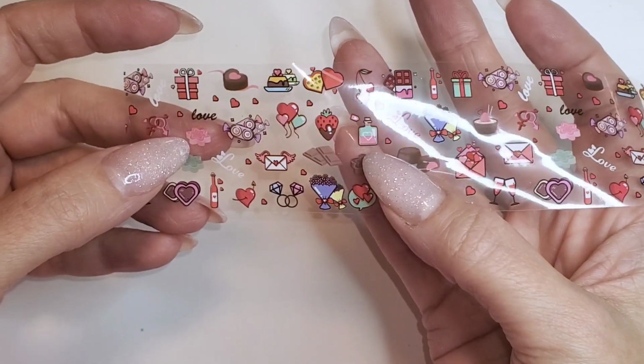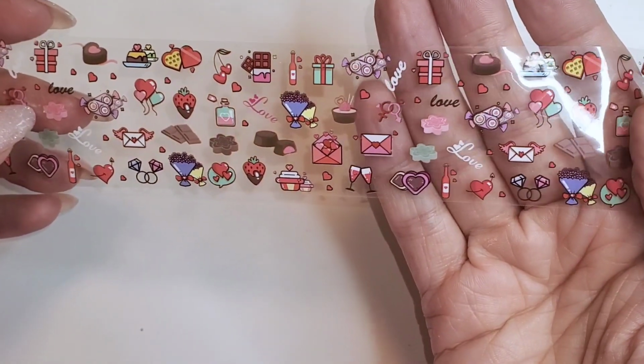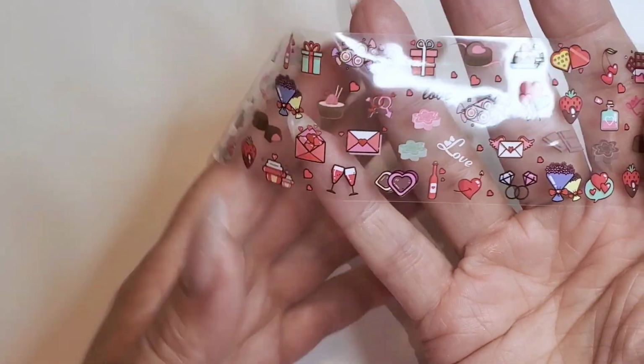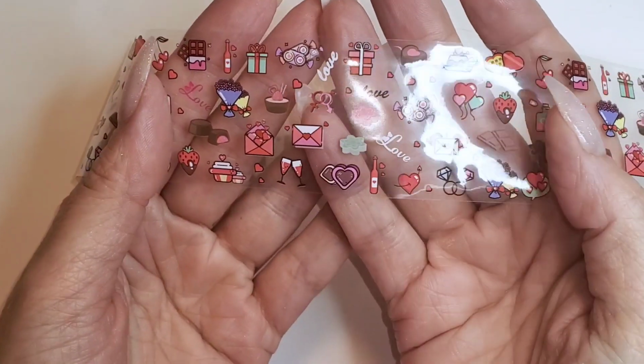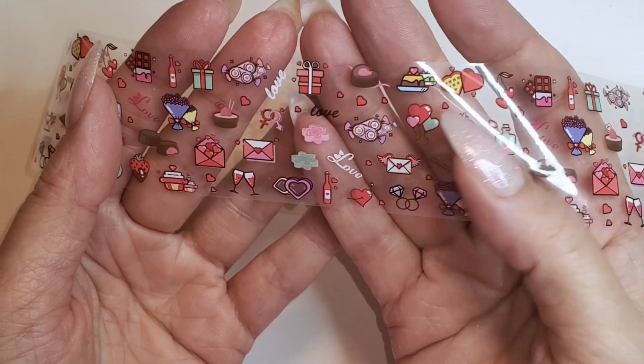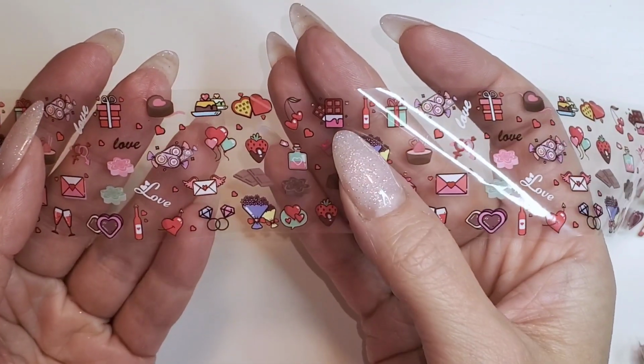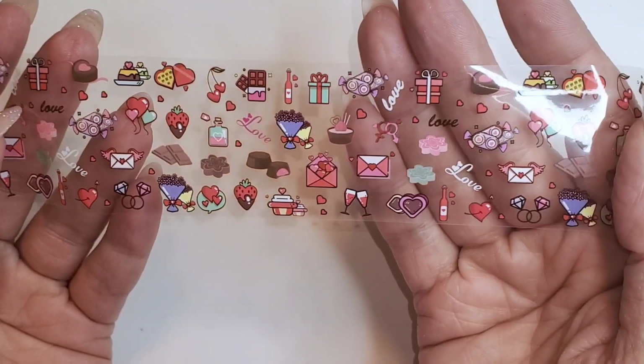You guys know that's my color scheme right there. The pink and teal or pink and mint. Very cute little bouquet of flowers. Some little champagne glasses, some rings, little bonbons, chocolate covered strawberries, chocolate candy piece. This one's making me want to eat candy right now. For real. You're not helping my keto diet, girls.